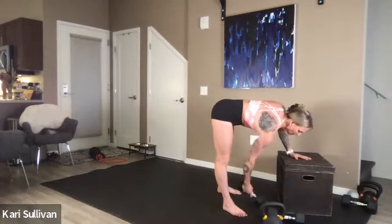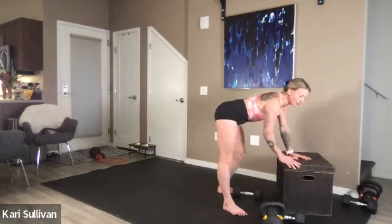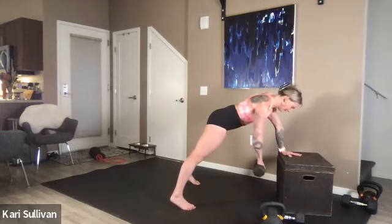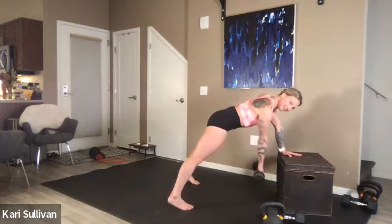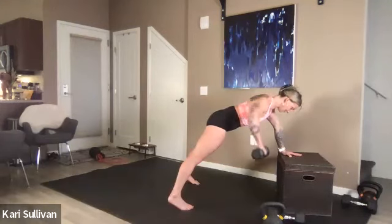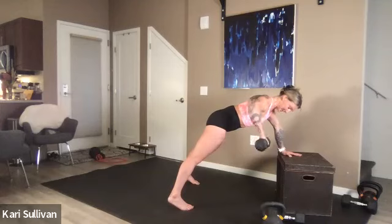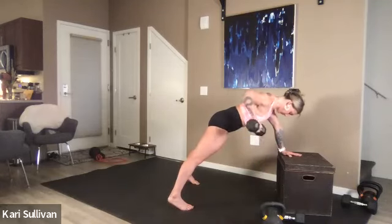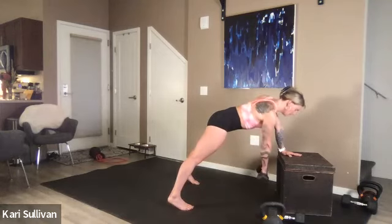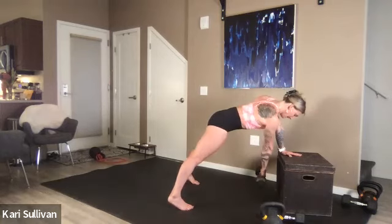Okay. Supported plank position. Rear delt raise. Nice and controlled for 10 reps. Maybe 12. We'll see. Here we go. 1, 2, 3, 4, 5, 6, 7, 8, 9, 2 more.